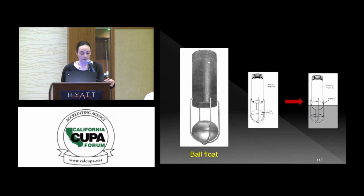And that's a picture of the ball float. There you can see in the two photos on the right, the one in the middle shows the ball at the bottom, and as the vapors are rising, that ball ends up blocking the exit of the vapors. That's what causes the restriction of fuel getting into the tank.